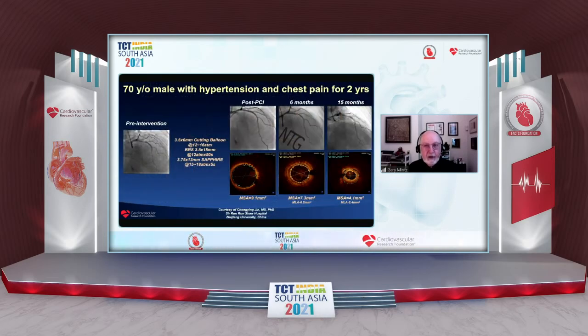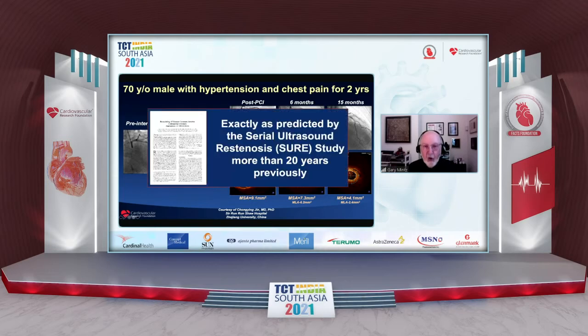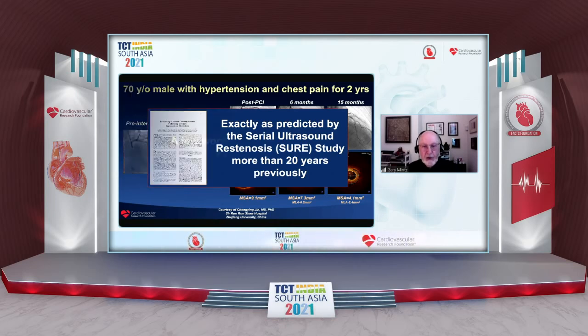So let me just share with you quickly one case. This is pre-intervention, post-intervention, 6 months and 15 months after a bioresorbable scaffold. Notice how the vessel has shrunk from post-intervention to 6 months to 15 months. And restenosis was mostly caused by constriction of the vessel, almost exactly as was predicted by the serial ultrasound restenosis study more than 20 years previously.